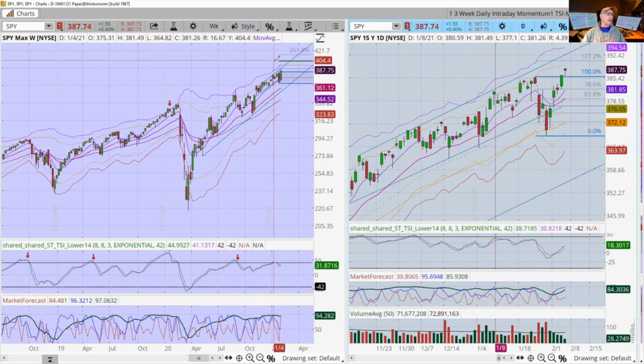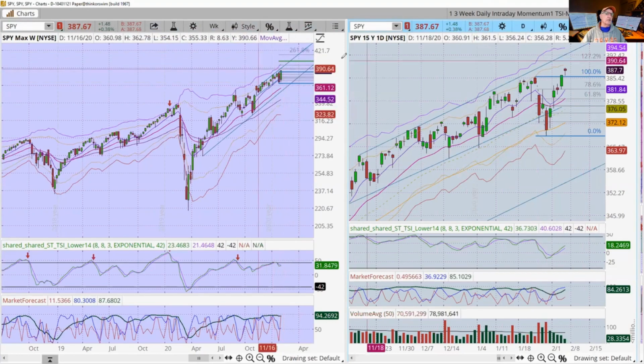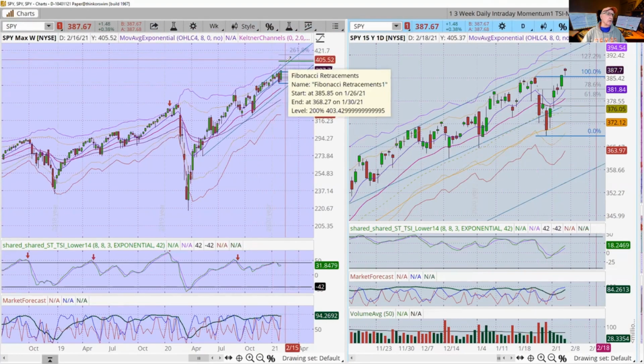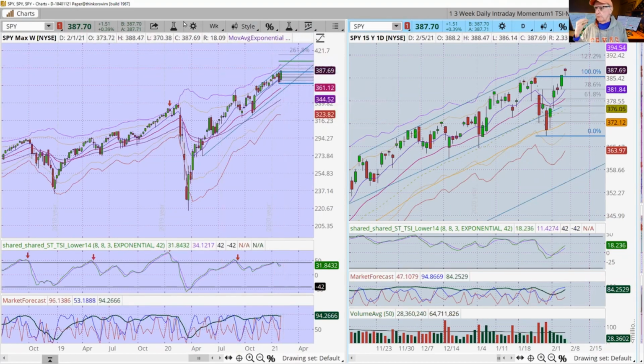If you remember, we had that price action right there at about 404, which was the extension. Well, as you can see, the 403 level right there, 403.42, is within 50 cents of that other Fibonacci level. That looks like it may be an area of potential technical resistance where price action could, in fact, turn around.